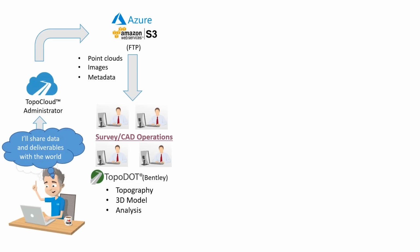If you use the TopoCloud Administrator and our documented processes, which are well documented in TechNote 1034 on our website, you organize the data that way. It's not difficult. It's just a nice, clean directory structure, and basically an organization. It's basically protocols of how to set this up. You go through the TopoCloud Administrator. You put it on Azure now. We support Azure, Amazon S3, or in this case, you could put it on your private FTP. And basically what will happen is that your data will look like this.